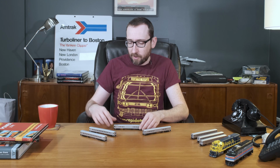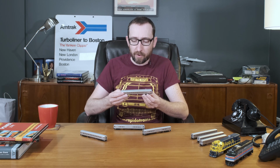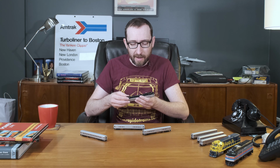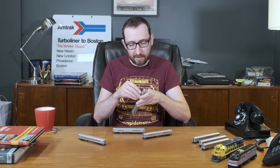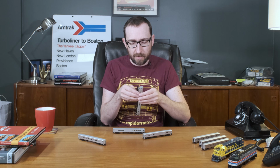Now similarly with the coach, very smooth, very simple roof line, just the corrugations, but you've got all the vent work. Again, you've got the separate grab irons, full clear windows throughout the car, and of course the interior. These actually are very easy to take apart. You can almost do them with a couple hands here. Just pull the bottom right out there.